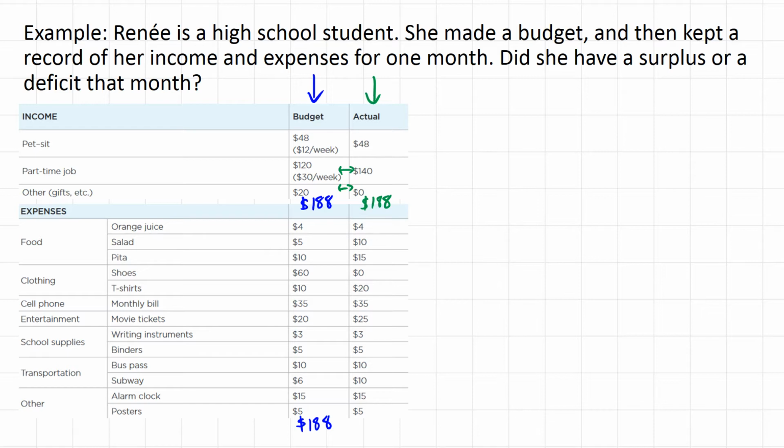And notice that that includes in here a bunch of different categories. But when she kept track of how much she spent, if you add up this column, she actually only spent $157. So that means there's a difference between her budgeted amount and her actual amount. That means her income, 188, was higher than her expenses, so she had a surplus. A surplus of 188 minus 157, or $31.